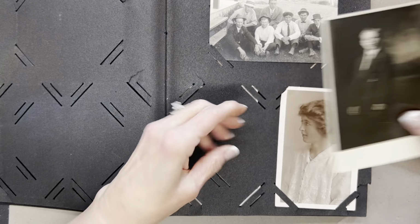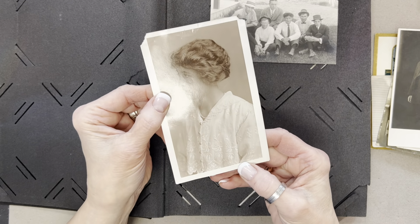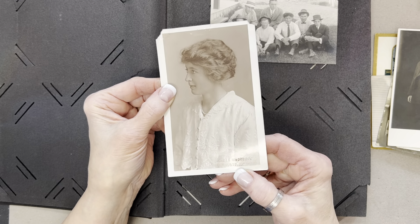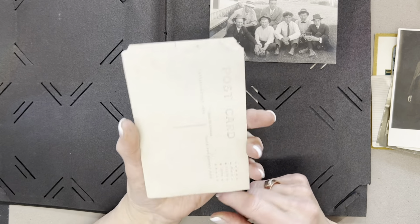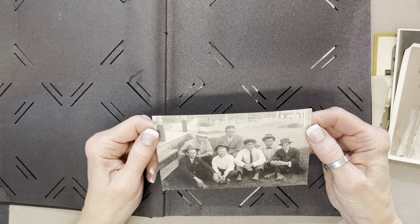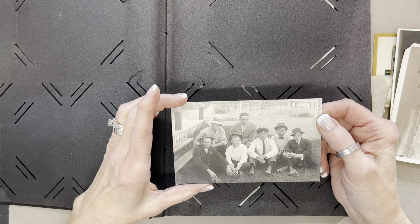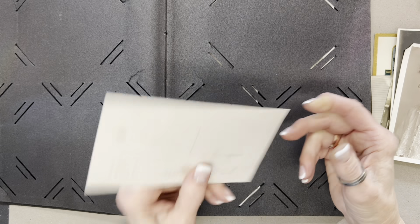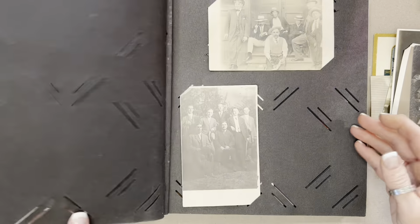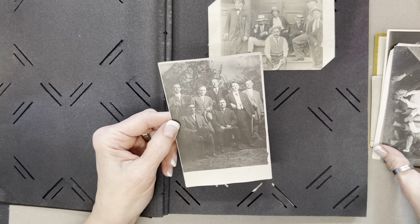This is another postcard, no date. This one I think is lovely. It's got something embossed here. Something Nelson, BC. Aren't these a handsome group? Oh, I guess this guy didn't get the memo about wearing a hat. Are these the same guys?